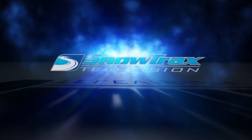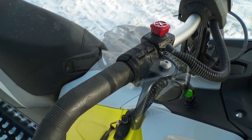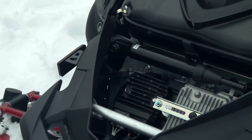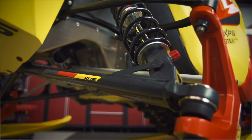The SnowTrax RAD Award stands for Revolutionary Advanced Design and is meant to give credit to a company or product that's pushing the technological boundaries and testing the limits of what we consider to be a modern snowmobile. This season, there certainly is lots to talk about, and there have been some impressive advancements in snowmobile design on a number of fronts, but there's one we feel addresses the demands of the market better than any other.